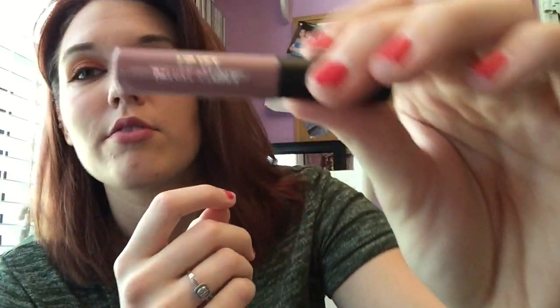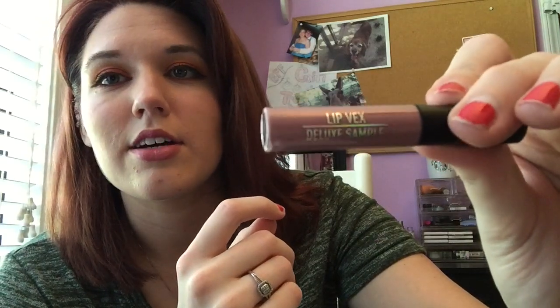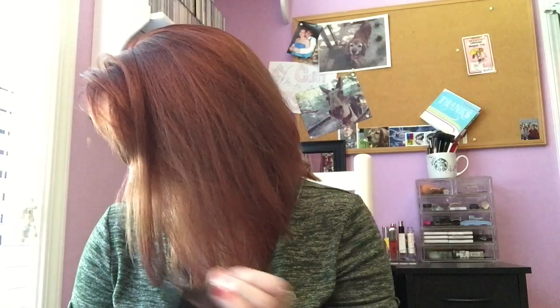So yeah, there we have the Velvet Deluxe sample. It's very sticky. Now it's on the inside of my lips. Can't with that right now. Gonna have to fix that before I go anywhere. Alright, so that's all for Sigma.